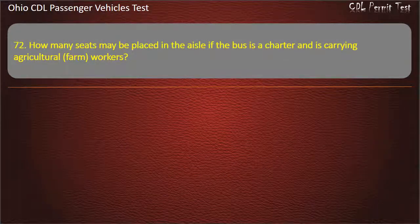Question 72. How many seats may be placed in the aisle if the bus is a charter and is carrying agricultural, farm, workers? 0. 4. 6. 8. Answer. 8.